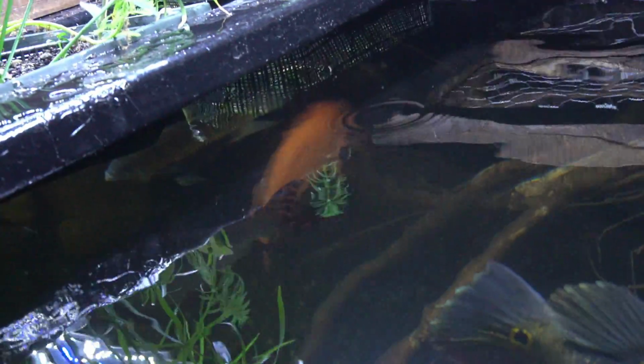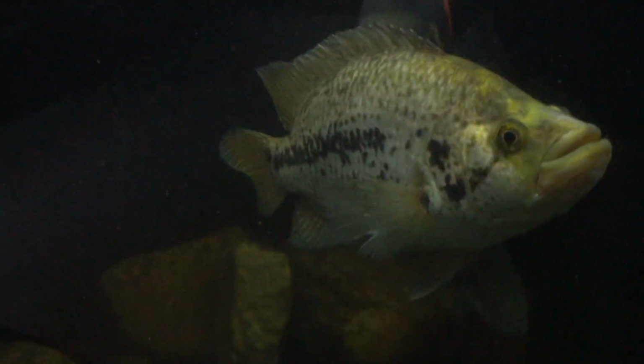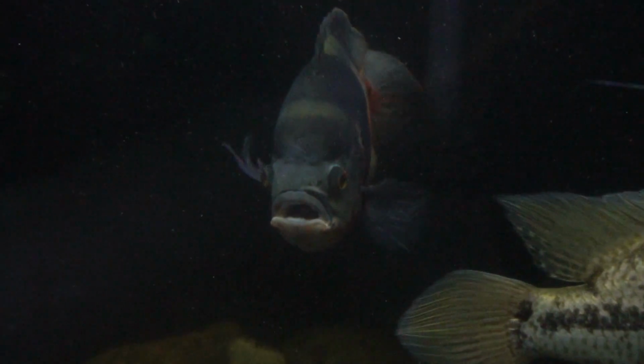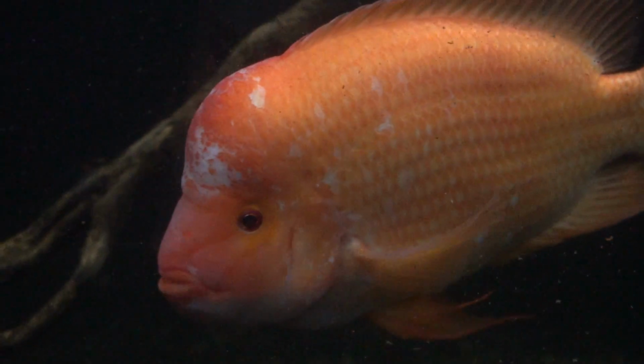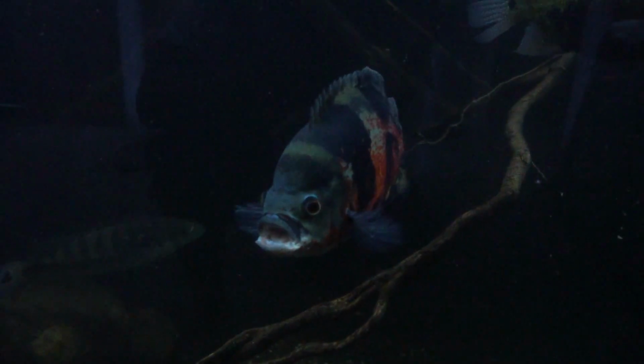This Red Devil, he's a fighter. The Oscar is not a fighter. However, the Oscar is the tank boss. The Oscar feels the need to challenge him. Look at him. This water, like I said, is dirty because I cleaned the filters. But the Oscar, look at him. He's pretty much yelling at him. And once the Red Devil is adjusted into the aquarium, he's gonna fight him. I guess I'll come back a little bit later to show you the results. Look at that, a punch from the Oscar.